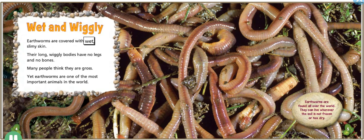Covered with wet, slimy skin. Their long, wiggly bodies have no legs and no bones. Many people think they are gross. Yet earthworms are one of the most important animals in the world.